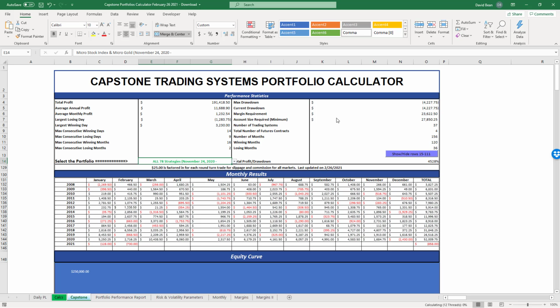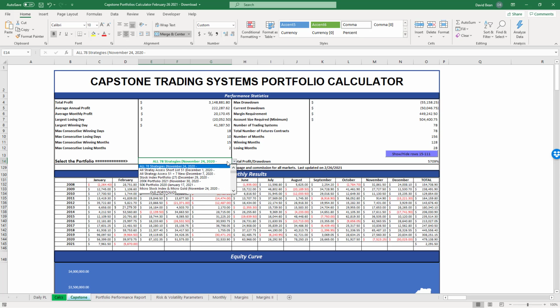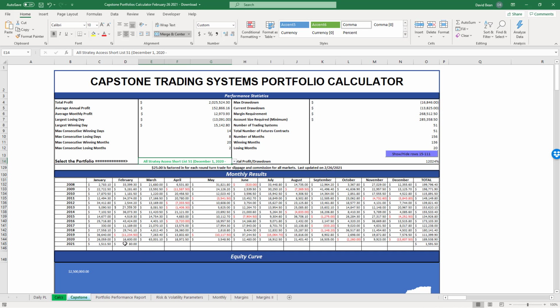Some of these others were down at the end of the month, in the drawdown zone, 56.70, kind of break even on the All 78, and the Short List of 51 was down. It was only up $80, and it's in a $13,000 drawdown. But all these should be having a bounce back today. Let's look at this, minus 15.95 on the All Strategy Access 51 plus 7 new.